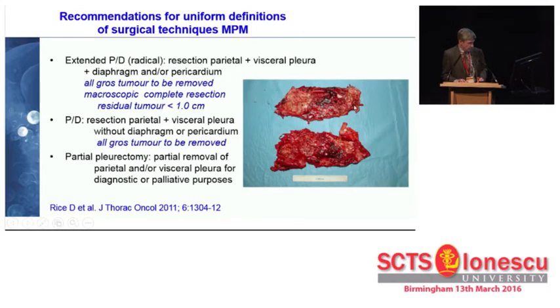In contrast, extended pleurectomy-decortication, formerly called radical, is not really radical in that sense that we do not remove everything, also on a microscopic level. So it's resection of the parietal and visceral pleura with the diaphragm and/or pericardium, meaning that all gross tumor has to be removed, so we obtain a macroscopic complete resection with residual tumor of less than 1 centimeter. So this is important when you look at data of extended pleurectomy-decortication. And a classical pleurectomy-decortication is resection of parietal and visceral pleura without diaphragm or pericardium, and all gross tumor was removed. In contrast, a partial pleurectomy is partial removal of parietal or visceral pleura for diagnostic or palliative purposes, as in the MARS trial.